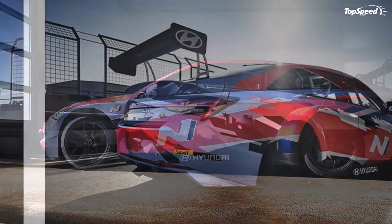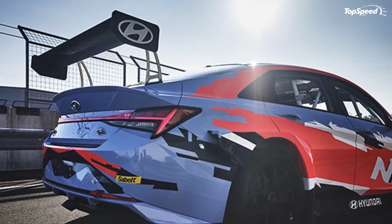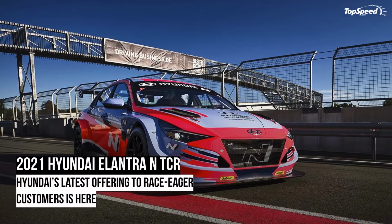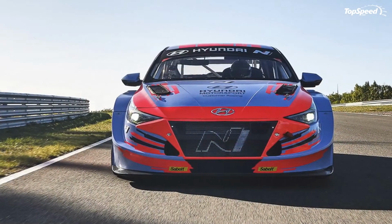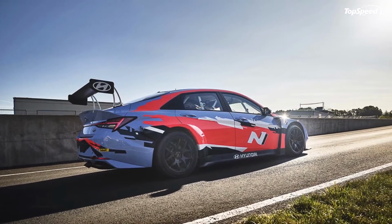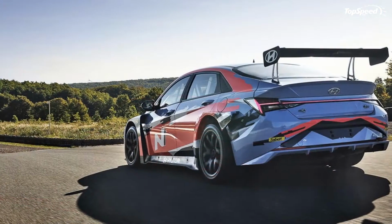Hyundai Elantra N TCR, exterior and interior. While it's obvious what changes were made to the regular Elantra's body, think new spoilers, a fixed rear wing and diffuser, as well as bulkier wheel arches and extra air vents, we don't get too much detail on what lies inside the Elantra N TCR. All Hyundai mentions relates to a pair of OMP race seats with 6-point safety harnesses.